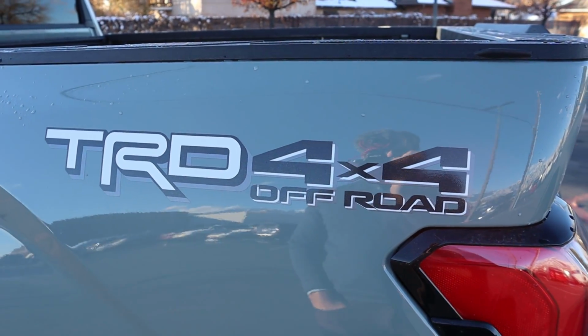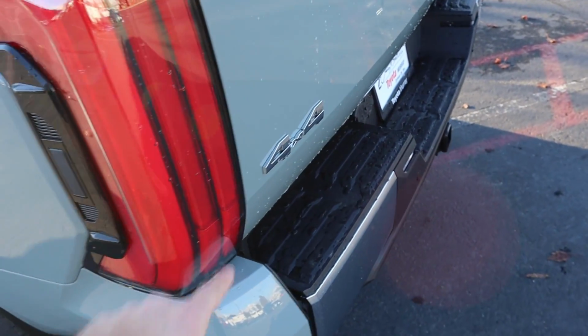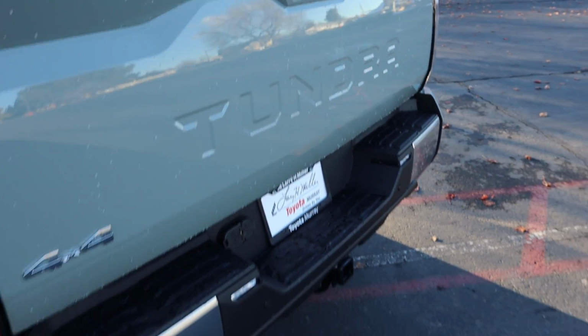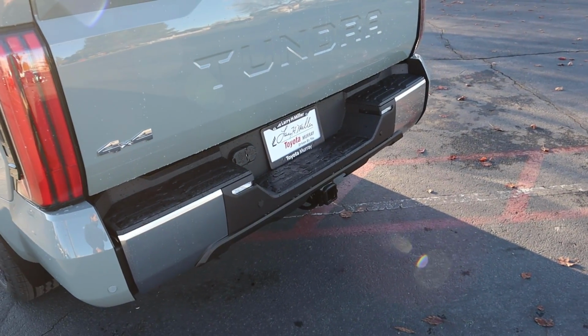Here's a closer look at that TRD 4x4 sticker, and then this button right here actually lets you lower down the tailgate. You got the cool new Tundra taillights, and then all of our badging here on the back. Notice it says Tundra stamped into the tailgate. Parking sensors there at the bottom. Receiver hitch, 10,000 pounds of towing capacity, and then 1,355 pounds of payload.